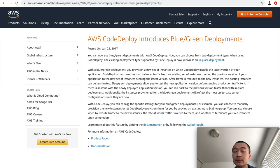And then CodeDeploy introduces blue-green deployments. This is just one of the deployment strategies that I just mentioned. How can you implement this very commonly seen deployment strategy, blue-green? What are the benefits? What are the pros and cons compared with other deployment strategies? And how can you achieve this deployment strategy by using AWS services, for example, AWS CodeDeploy, or even Route 53, or a combination of different AWS services?